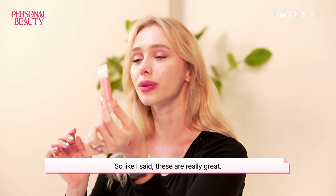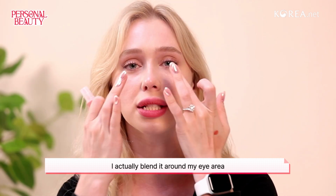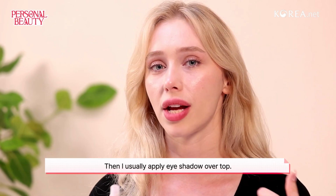So like I said, these are really great. These can be used for more than just blusher. You can actually use these on the eyes. One thing that I do with my liquid blush is I actually blend it around my eye area to give it a little bit more of a cohesive look. Then I usually apply eyeshadow over top.